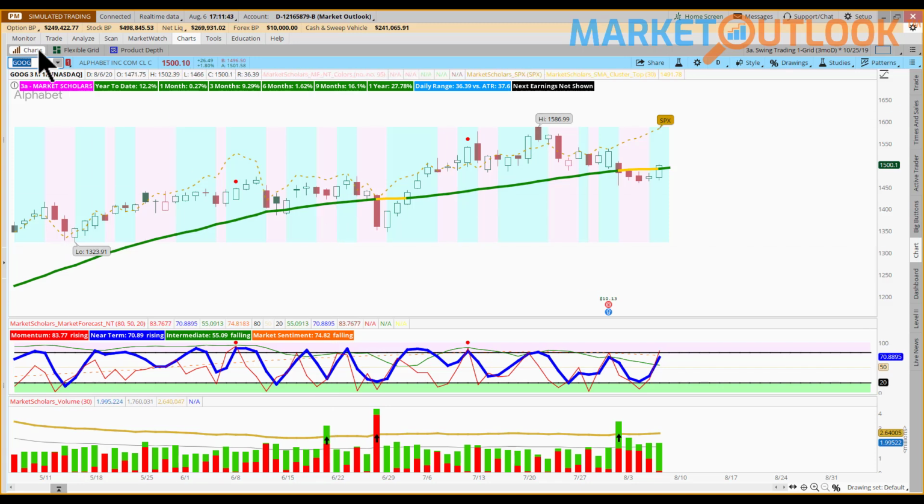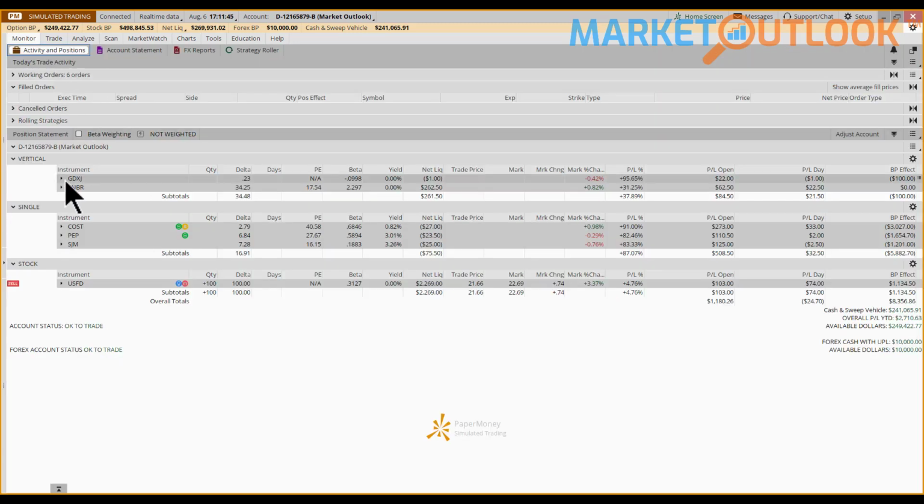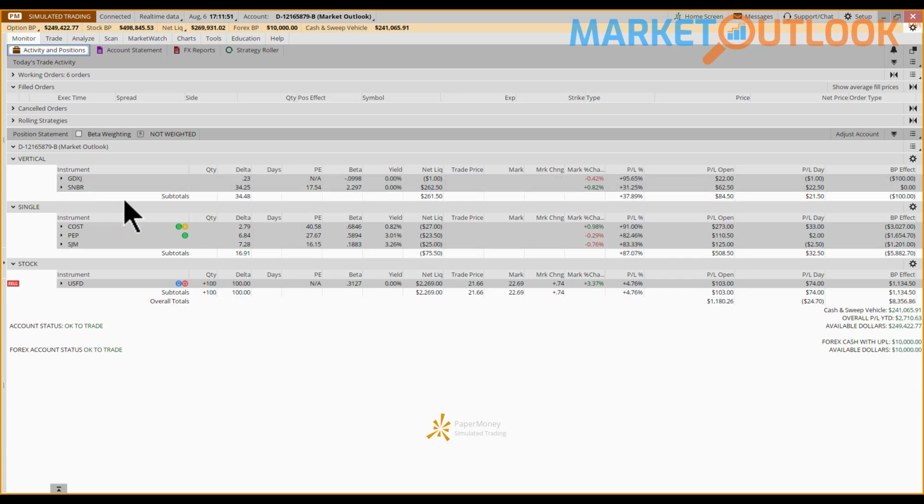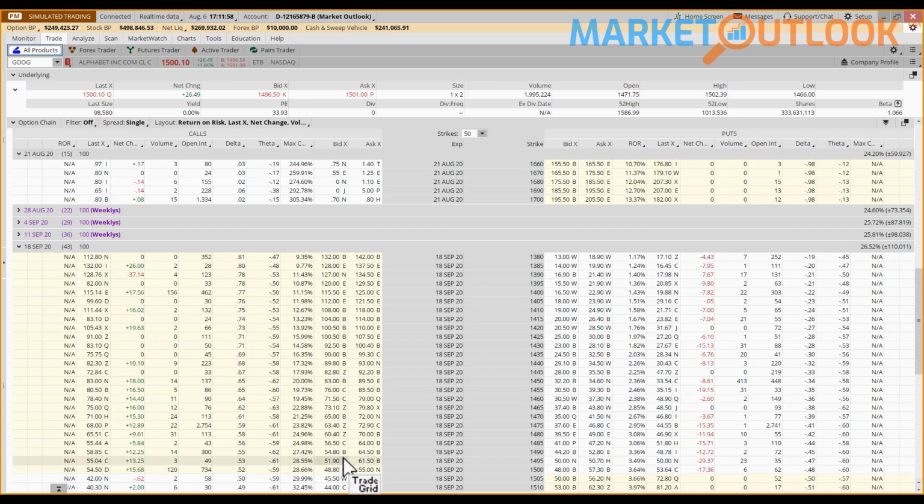And I believe that's what we have going on with the junior gold miners right now. Yeah, so we sold the 43, bought the 42. So effectively what we're doing with Google would be similar to what we're already doing with the junior gold miners, where we're basically selling one put and then buying another put, which creates a credit. And that basically sets up a level on our chart where we don't want the stock to go below.